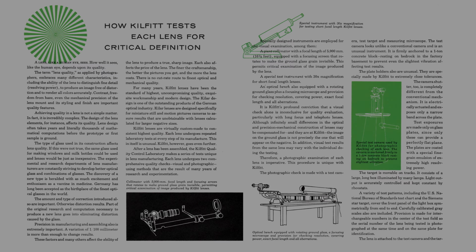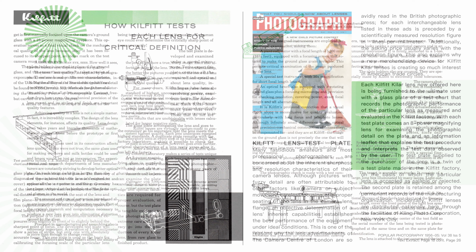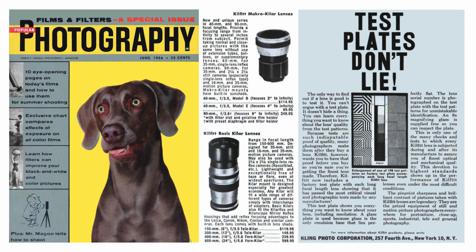As a side note, and referencing Kilfitt's fastidious commitment to quality, lens-specific test results for Kilfitt telephoto lenses of 90mm and above were originally captured on 2 glass plates, with the taking camera affixed to a tripod mounted in concrete within the basement of the Kilfitt factory. The use of glass plates was necessitated by Kilfitt, as film was not deemed flat enough for accurate test results.